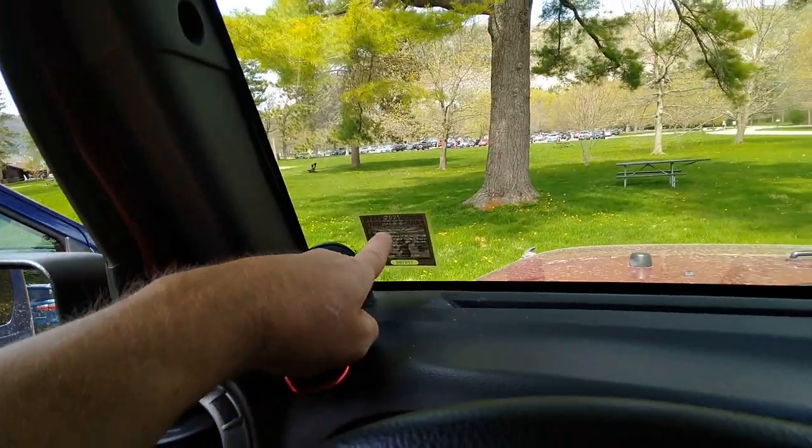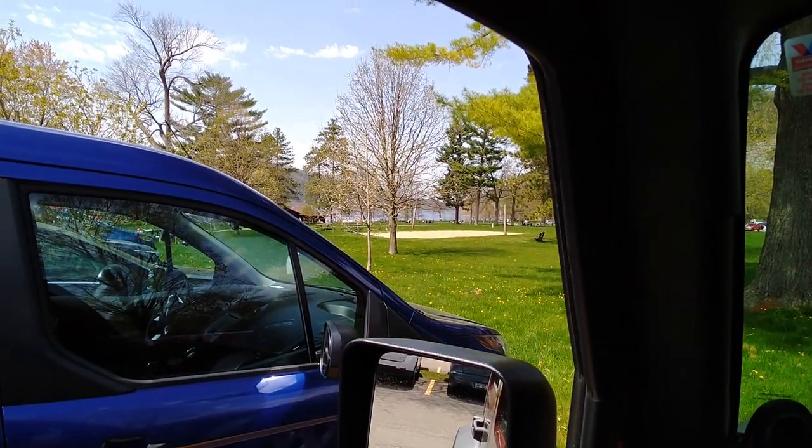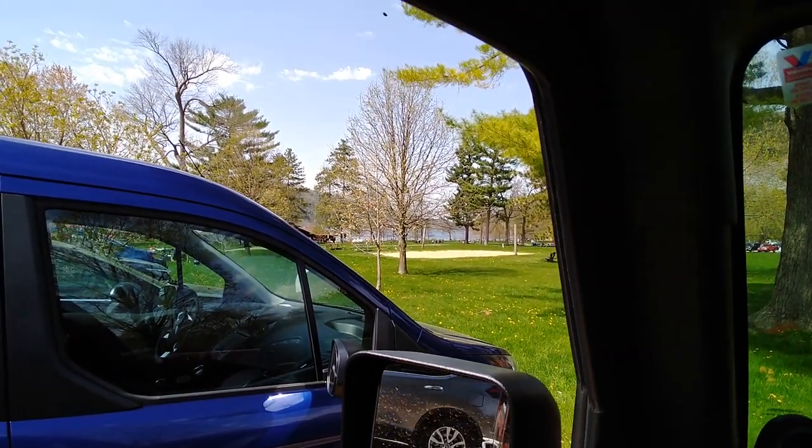So to get in was $17 for the day or $38 for the whole season. What do you think I did? I bought my sticker for the year. I'm coming back. Look at this. It's a glacier lake.